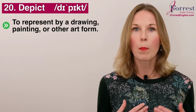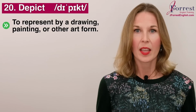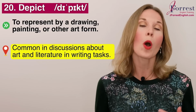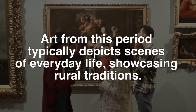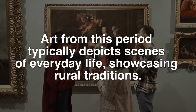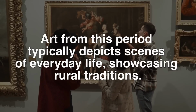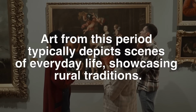Number 20, depict. Depict. This is to represent by a drawing, painting, or other art form. This is common in discussions about art and literature, which is common in writing tasks. For example, art from this period typically depicts scenes. So in that art, you see this scene represented. So depicts scenes of everyday life, showcasing rural traditions.